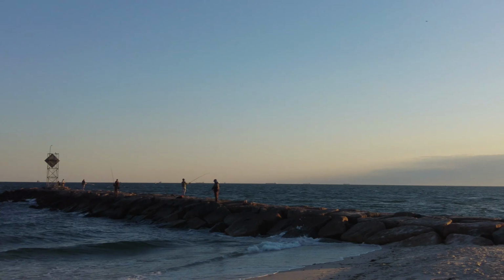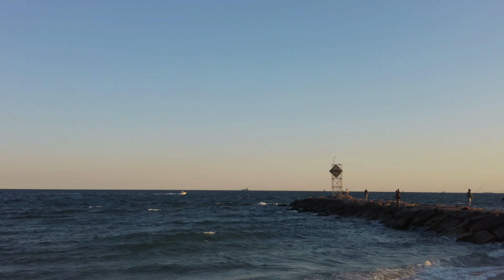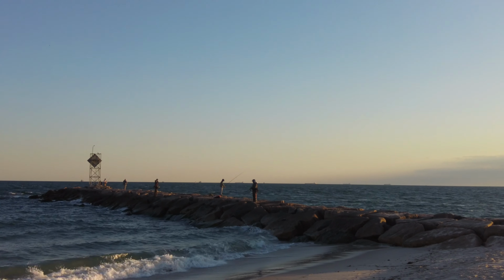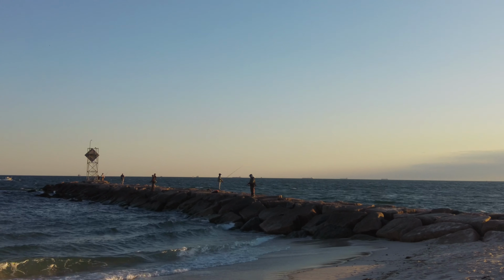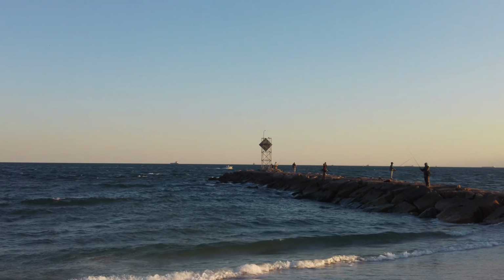Out in the ocean there, if you look in the distance, I don't know if you could see it, but there are tankers out there. My guess is that they're waiting for their opening to go into the New York City harbor. Not quite sure, but I do know that the fishing boats out of Freeport often head out that way toward the tankers, and it's good fishing grounds out there.